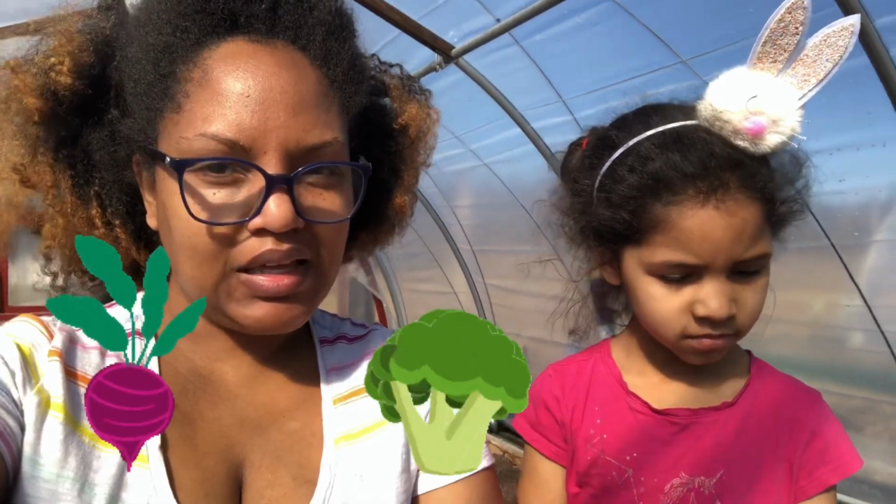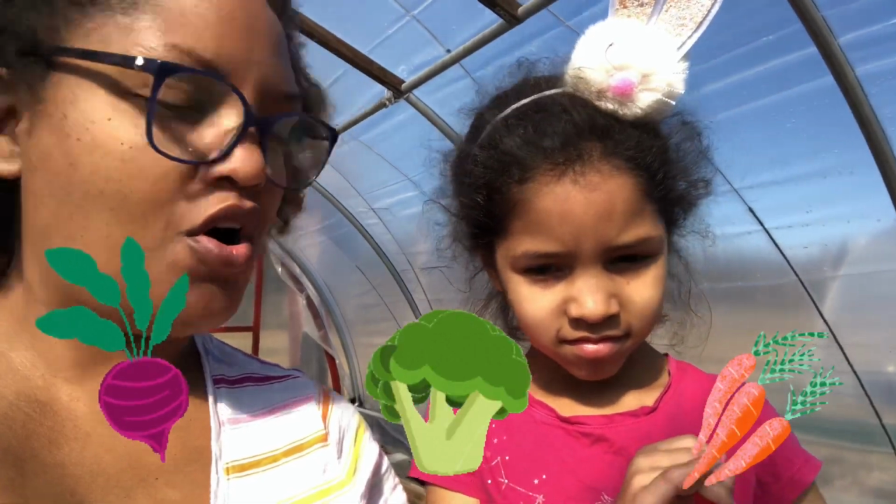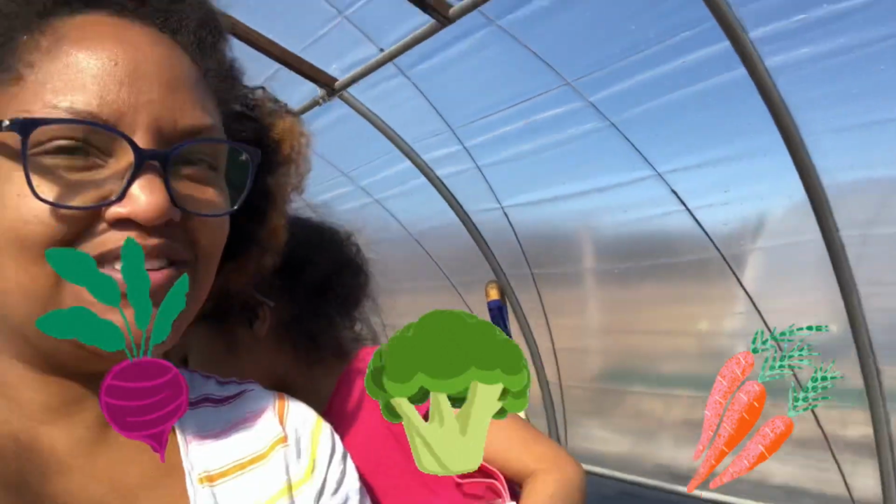Okay, so I think I decided what I wanted to plant in the 4 garden beds in the greenhouse. One bed is going to be all beets, another bed will be broccoli, and then the other bed is going to be carrots. One bed would be all orange carrots, and another bed is going to be specialty carrots, meaning there's going to be different colors, like deep purples, reds and whites. I don't know about whites actually.